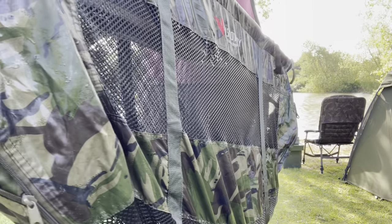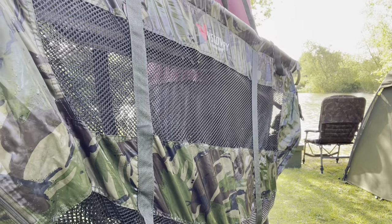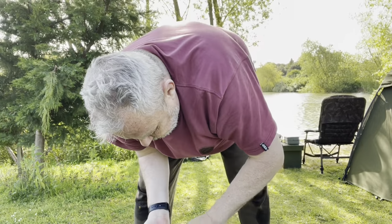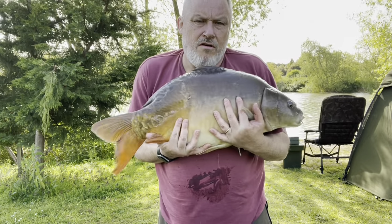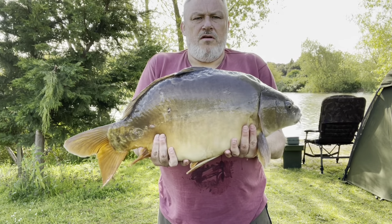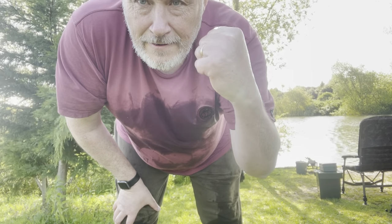He is 27. £27. Nice looking mirror. There we go, £27. Get in. Well, less than an hour in the pond. £27, which is my second biggest fish ever, other than the £37, which is a bit of a jump up. Lovely looking mirror.